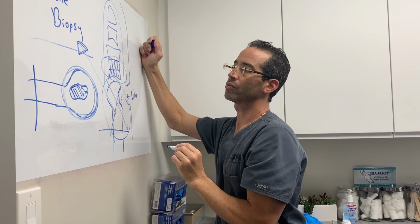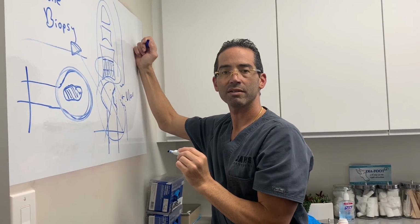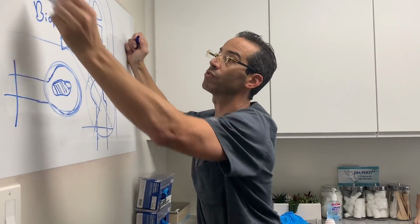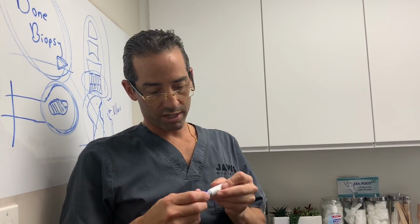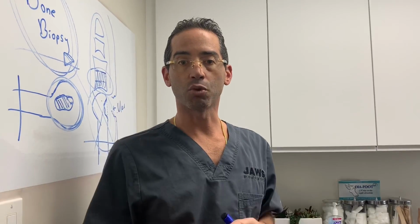So what we're doing today, I hope I haven't confused anyone, is this is what we're doing right now. We're going to do a bone biopsy. Just like when you go to a dermatologist and they see a little funky lesion anywhere, whether it's the face or the body, they do a biopsy. That's the gold standard of care.